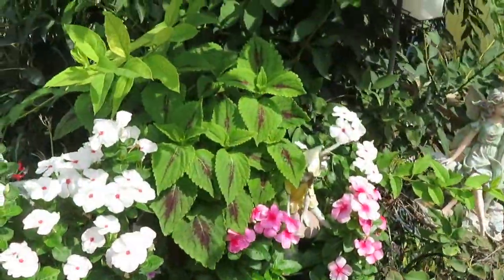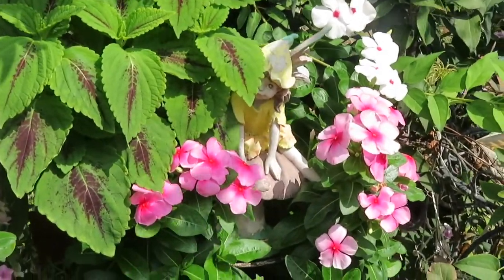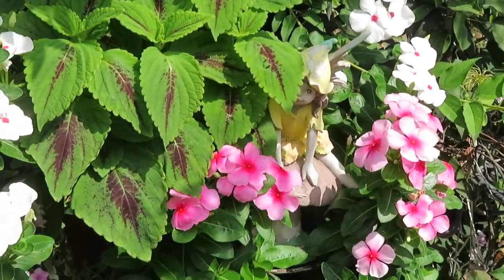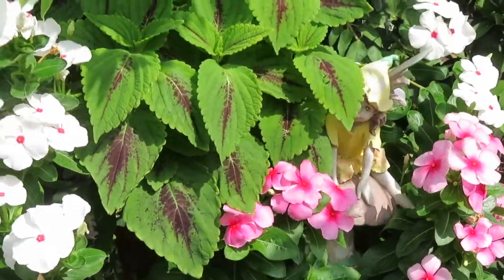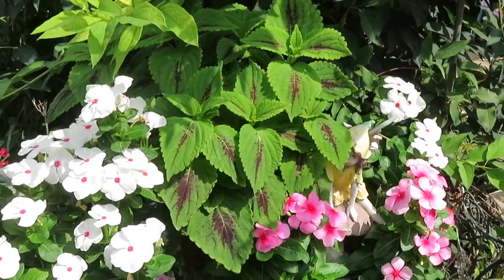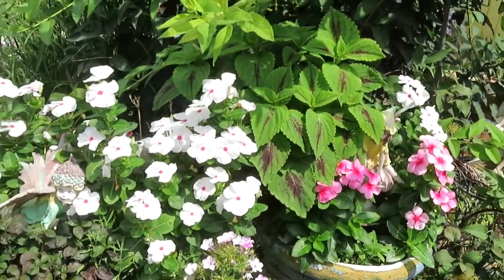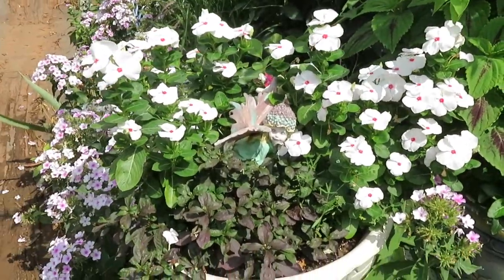And this little pot, the coleus, is just about to cover up the little decor in there, and it would look so much better if I just clip that back. And I may just go ahead and do that, but I probably will leave it until it's cooler, where it'll just have a chance if I want to start it somewhere else.